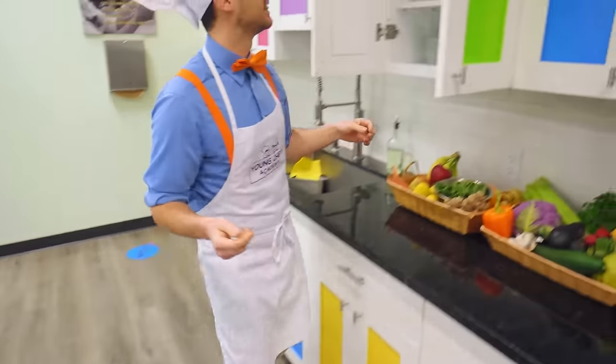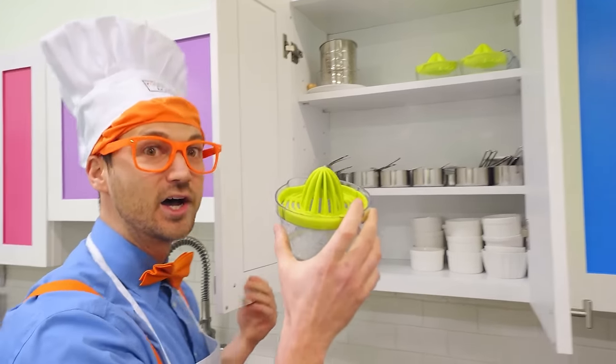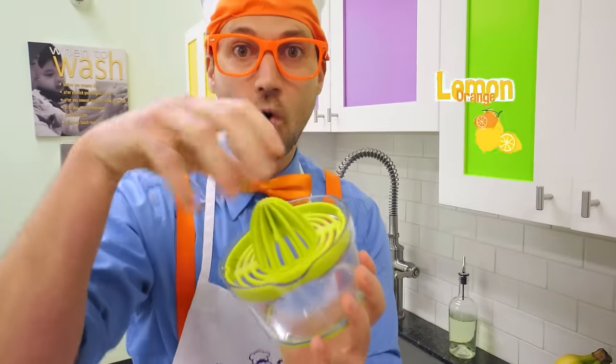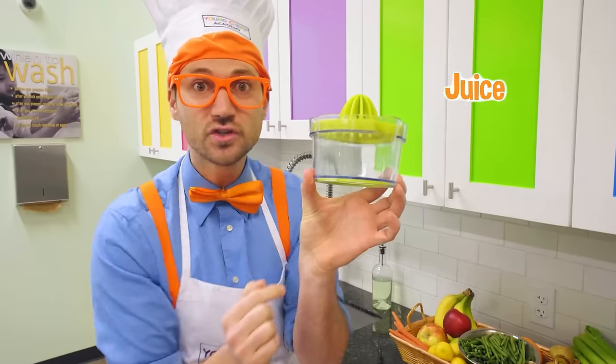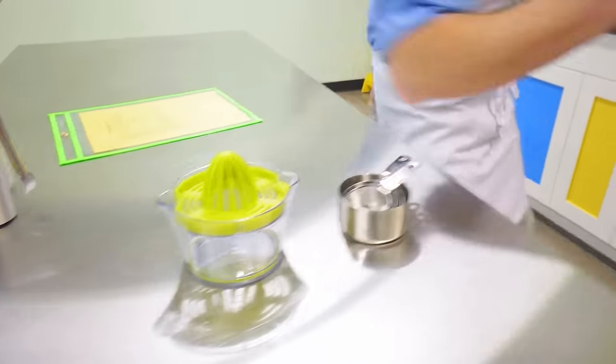Perfect. Then we need a juicer. This is where you can put a lemon or an orange or a lime, squeeze it on top, and then all the juice comes out the bottom. Okay, we'll set that down right there.